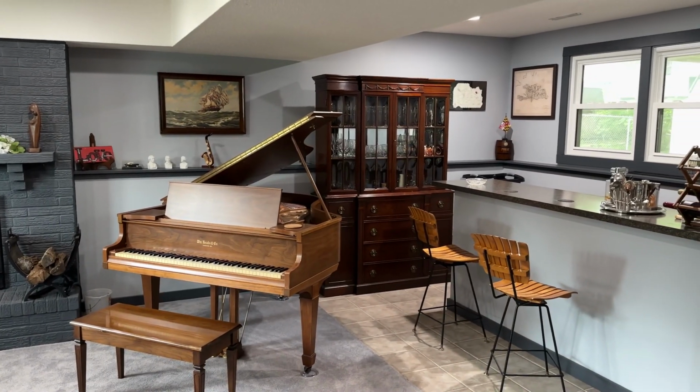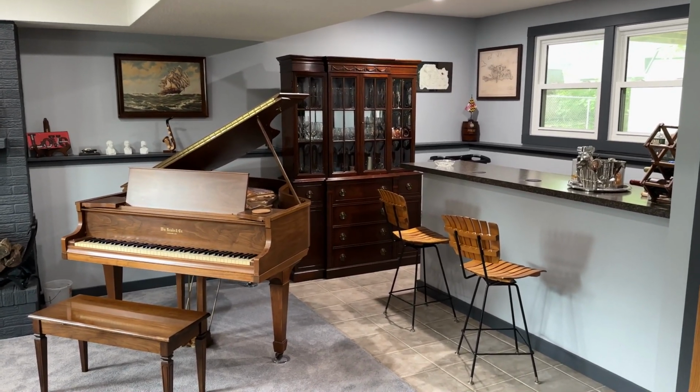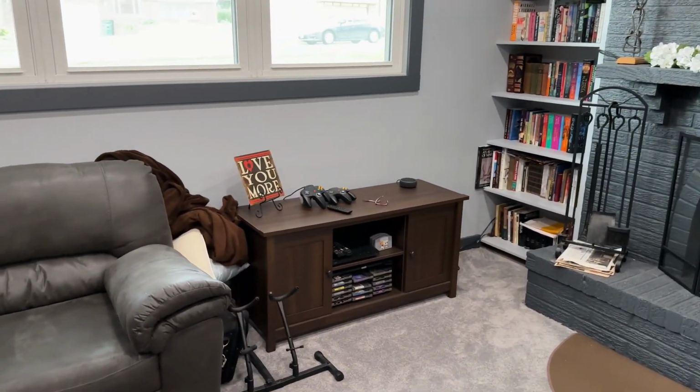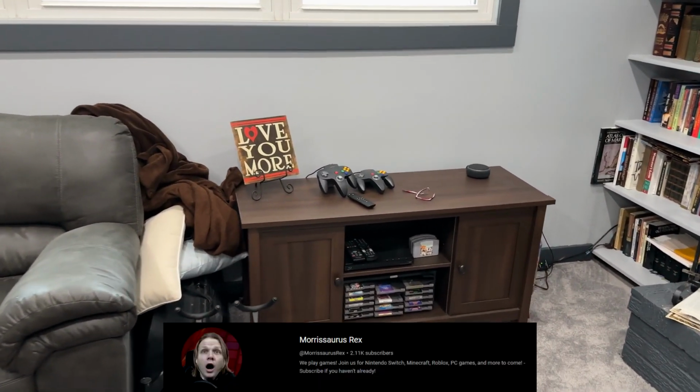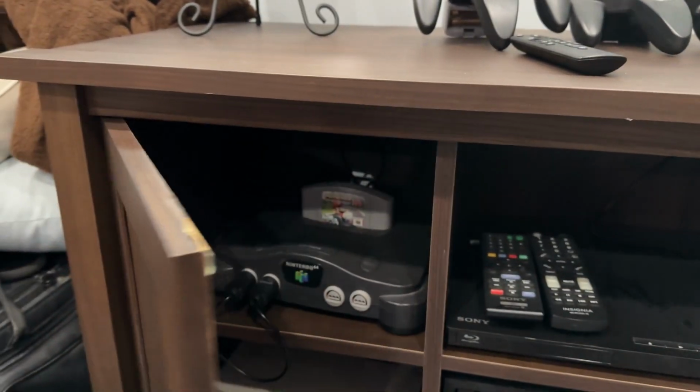That is just about as picture perfect as you can be for a lounge area. Other than that, I have a working fireplace. I have my retro games down here, Rex. This is my N64 here and original Nintendo.